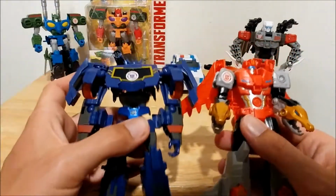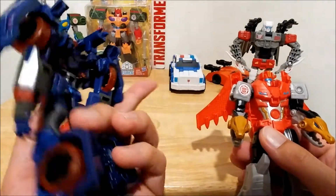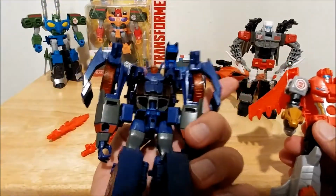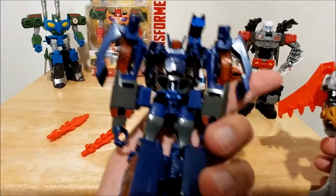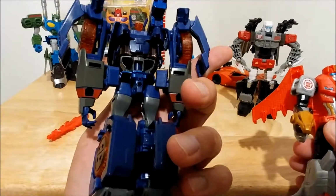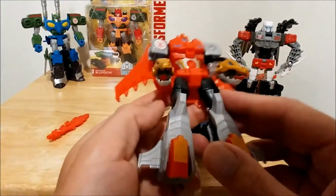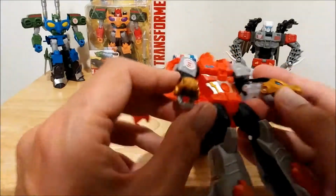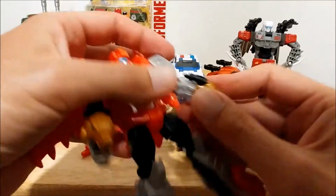Compared to Soundwave here, Soundwave's got a cool bulky look to him. Pretty badass. Of course, he's a Decepticon, so he's got to look badass. But at least here, his back, you don't want to look at the back, but here, it's not bad. I like that, like I said, there's not a lot of gappage to be worried about. And of course, the claws there move.